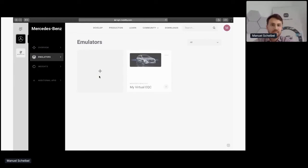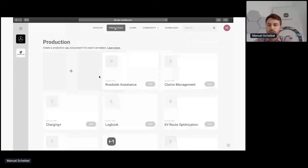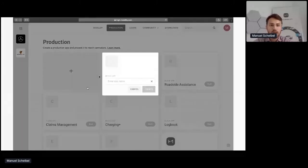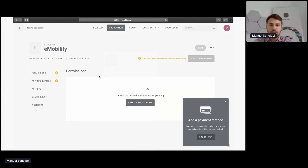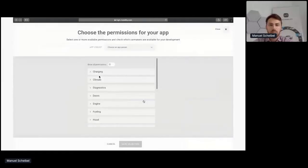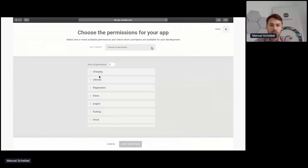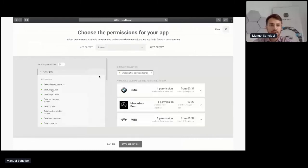After you've tested enough, you can switch to production mode. That's where you can really consume the real data. So now I just create first application. In this case, for example, an e-mobility application. And I'm interested in especially e-mobility relevant data. So then you can select, for example, a predefined data set for a charging use case, or you can also individually select the data points you need.